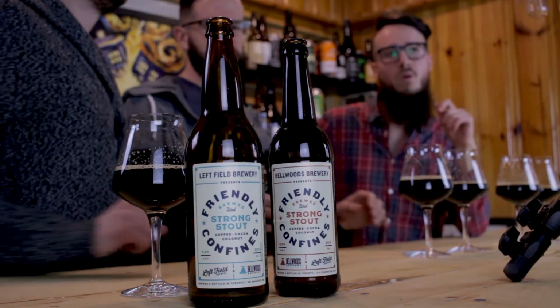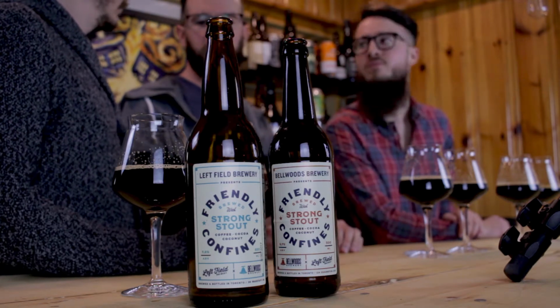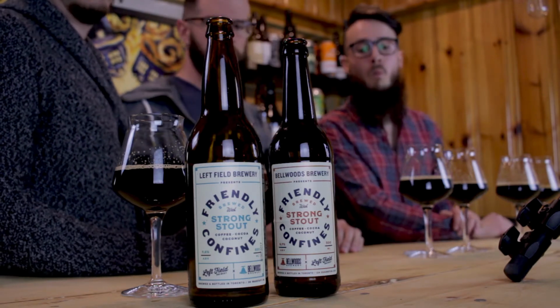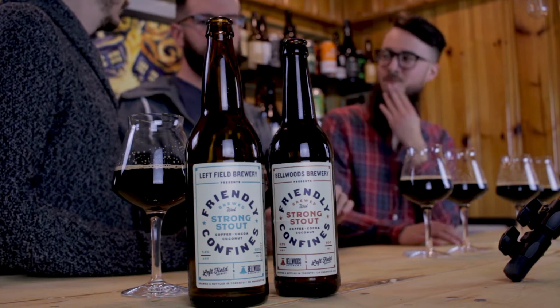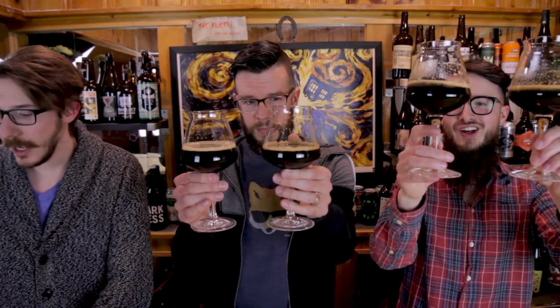So this is Friendly Confines, a stout brewed in collaboration between Left Field Brewery and Bellwoods. Two of probably the highest regarded breweries in Toronto and even in Ontario, I would say. The GTA, the Greater Toronto Area. And look at that, the specificities of the beers make them a little bit different.